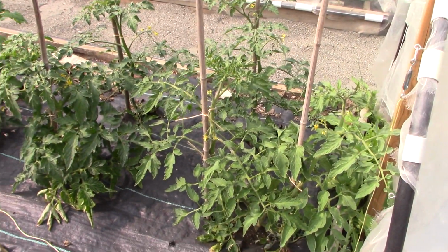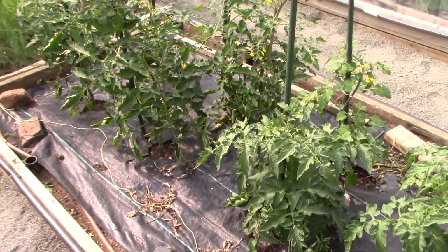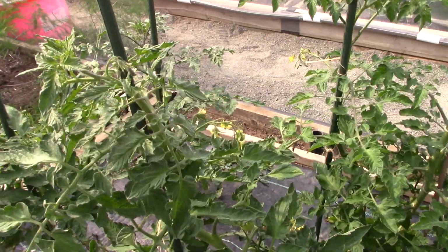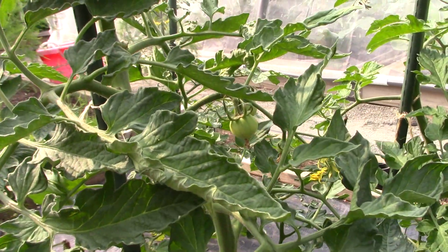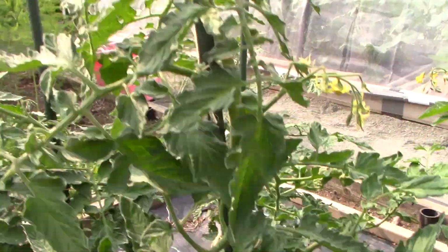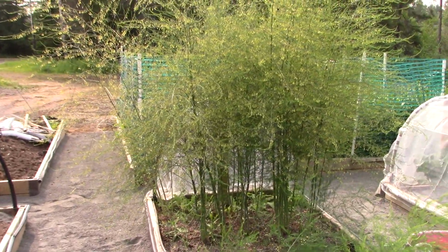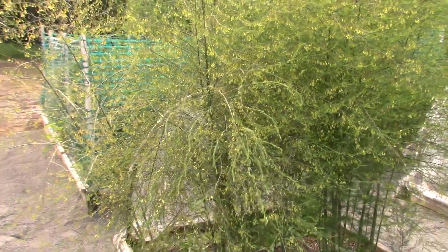Now, since I filmed the video on pruning all the tomato plants, they've all come up a couple inches in height, and on 3 of the plants we have some fruit set already, so this should be another great year for the tomatoes. Again, the asparagus are just flowering. They'll be producing their fruit, which is inedible, but looks really nice.